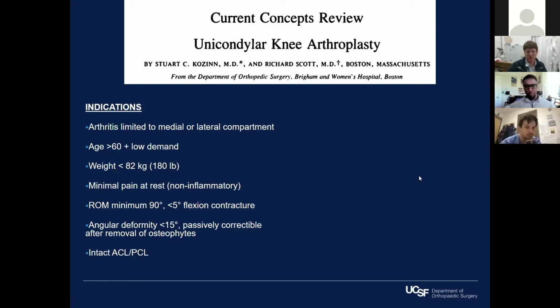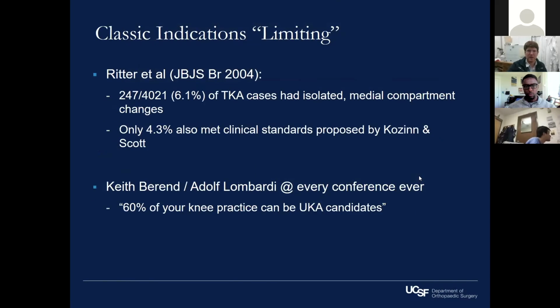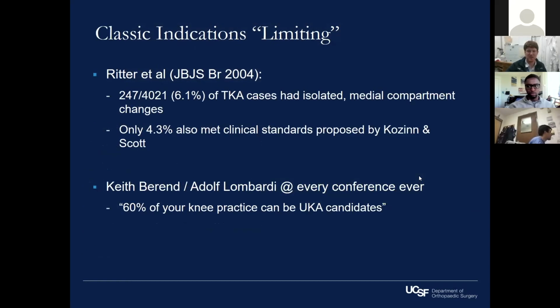This may sound a little strange to you guys because if you've seen it now, the indications are much different than this, okay? Contraindications were inflammatory arthritis, chondrocalcinosis, if you start seeing any of those changes in the meniscus turning into bone or calcified, and any arthritis in the other compartments. Now that classic indication of meeting all these parameters, the Cozen and Scott classification, really only applies to about 4% of total knee cases. And you have kind of differing camps, and we're probably close to about 4% in our practices here because most of us still adhere to closer to these original standards.